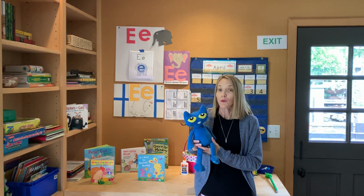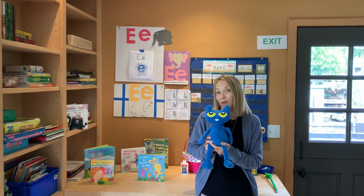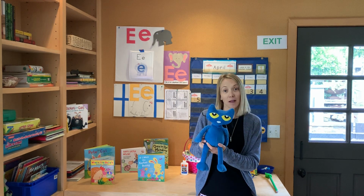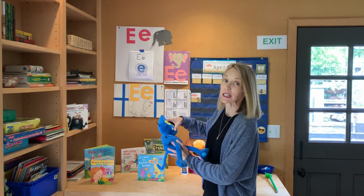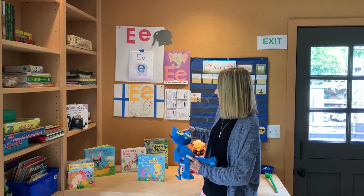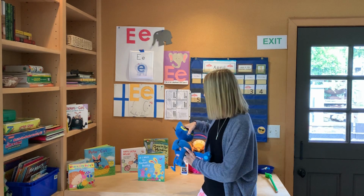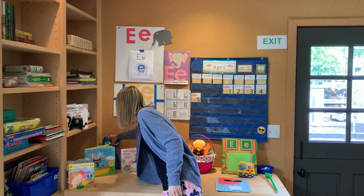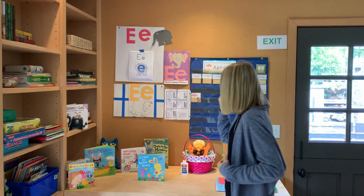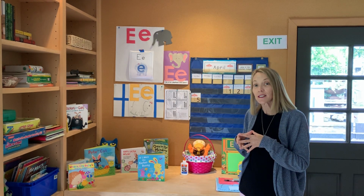Every day when you come to class, I'm going to hide Pete, and I want you to see if you can find him. Today, Pete would like to sit behind the Easter books. And if you can see, I think he'd really like to sit behind that book, because it's his book, Pete the Cat, Big Easter Adventure. I'm hoping we'll be able to read that maybe today or in our next lesson.